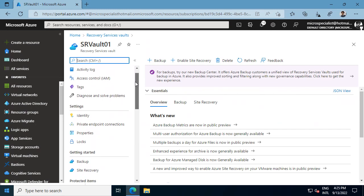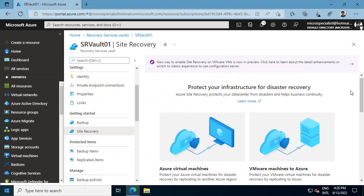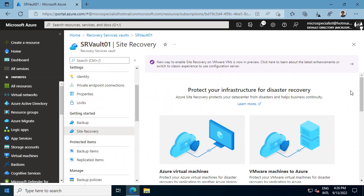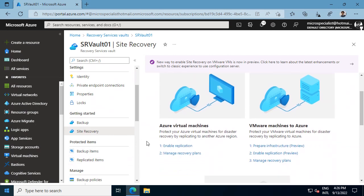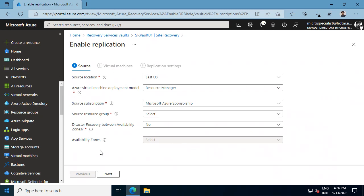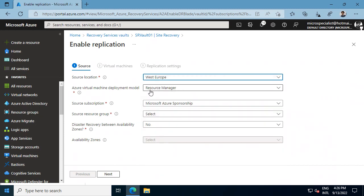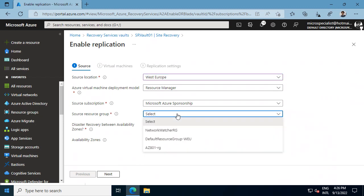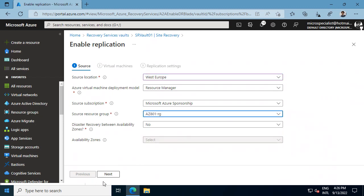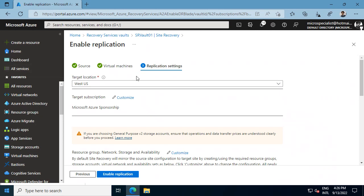One of the other things that I can do with the recovery services vault is set up site recovery. So with site recovery, I can protect my infrastructure against disasters, where I can use my site recovery to enable replication of virtual machines that are either running on premises, in Azure, to any other Azure region. I can specify my source location, for example, West Europe. I have a subscription. I'm using the resource manager, my subscription, my resource group. And then next, I can go and specify which servers or virtual machines I want to have protected or replicate to a target region.